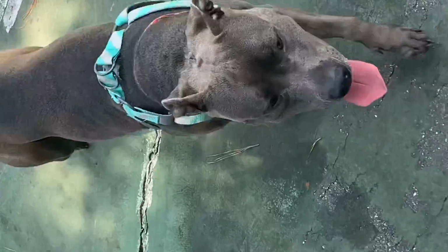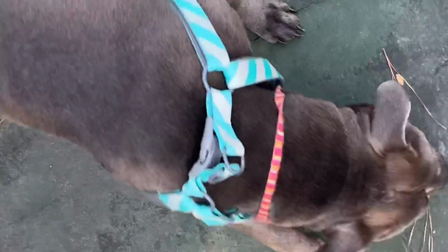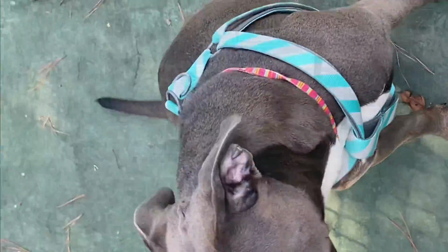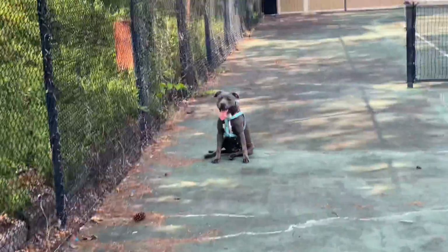Okay, y'all, now we got her attention. We got the dog treat out. Come on, come on, sit. I ain't giving it to you till you sit. Watch. All right, now we got her sitting, y'all. Treats are working, ball in hand.